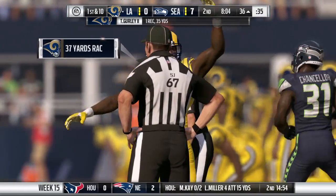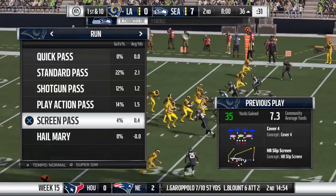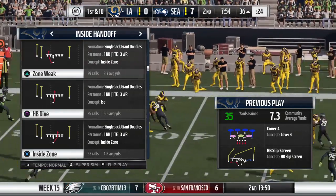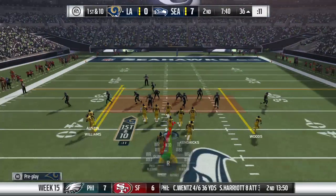A well-executed screen pass means the offensive line has bluffed the defenders. They make them think that they can just get through and get to the quarterback. Instead, they're setting them up. Little screen pass, lofted over them, and now they're in front, and they get downfield for big yardage when they do it right.